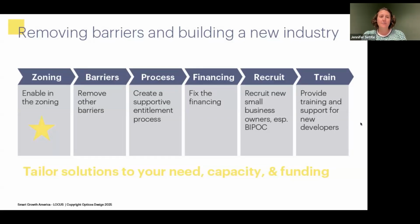So we also have to be thinking about removing barriers in our systems and our processing, developing financing tools and removing some of those barriers, as well as recruiting more developers and training staff and systems, the support systems to get these projects through. So as a community, it's really imperative to be thinking about all of these fronts. But it really does start with ensuring you have the environment to even allow these projects and these developers to come to the table. So it starts with that zoning.